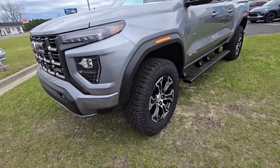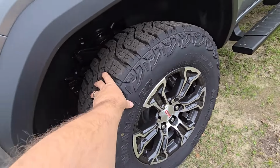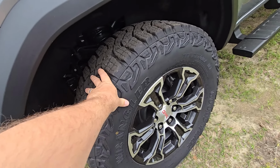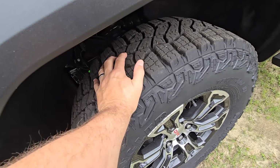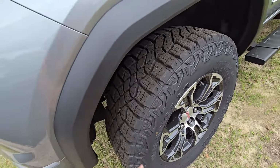And this comes with the Goodyear Territory MTs, which is not a mud tire. It stands for maximum traction in their line. One of the dumbest things I ever heard is to call it a maximum traction, because it's kind of false advertising as a mud terrain, but it's not a mud terrain. But like I said, it comes with a real good off-road tire straight from the factory. It's a beautiful thing. It's going to be very capable.